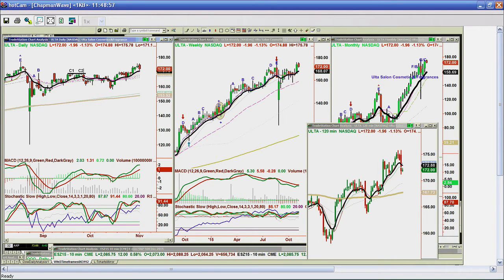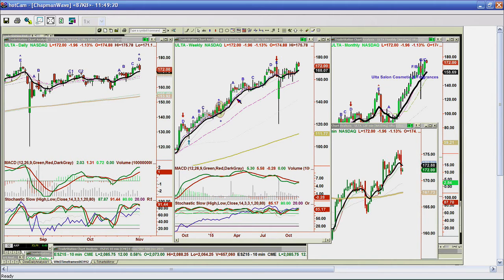All right, so what we're looking at is Alta, which was the next one that was brought up. C, D, and that's pulling back a bit. It's down at 172, down 1.96 and 1.13%. And it didn't take out the old high that was back in August, where it went to 176.77. This is what I'm looking at here, that some of these stocks, by any measure, look like this is going to a leg D. It hasn't gone to the D. It should try to take out that high of 176.77. It should try. It doesn't have to, but it should try.